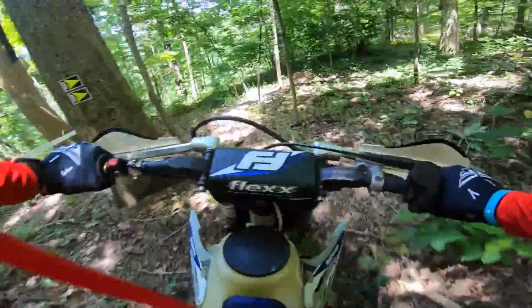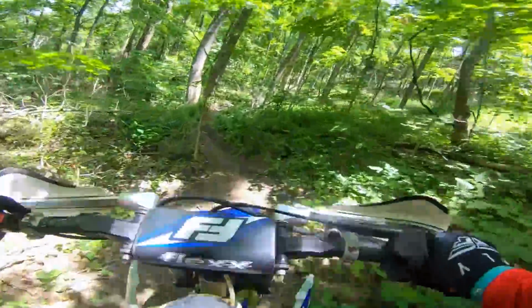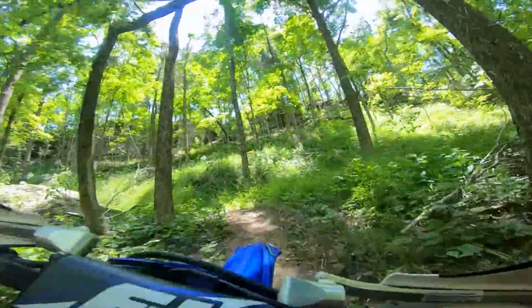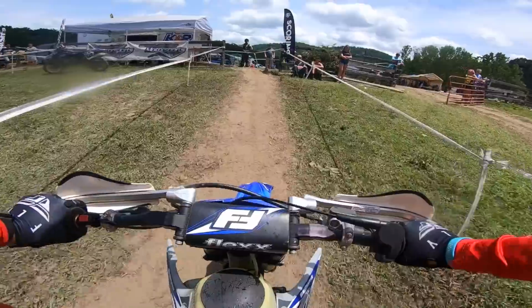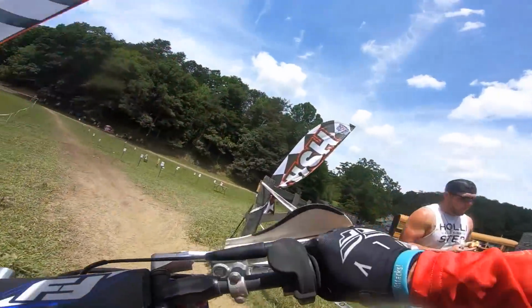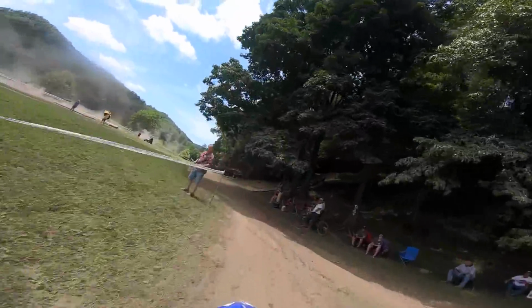This stuff is the kind of stuff that I wish I was in that second, third place position, but only really this section here, because the rest of it is pretty dry and dusty. So made it through the first lap, and we're still leading. So now it's time to put the hammer down.